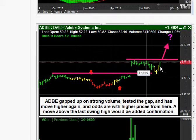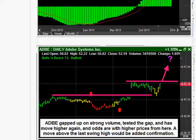ADBE, Adobe. Now this one has actually shot up. Actually, where this arrow points is about right where it's at now. So this is recommended at like 52.19, and it's up there at 57 something right now. I just looked at that chart. It's probably 57, 58 bucks a share. So, and this chart pattern again.